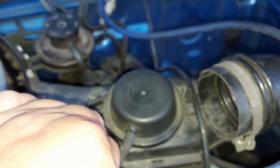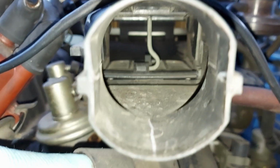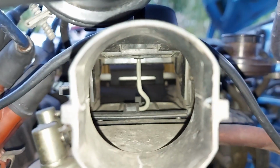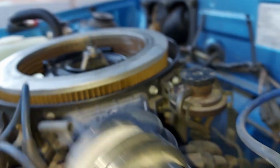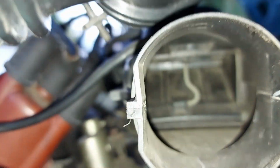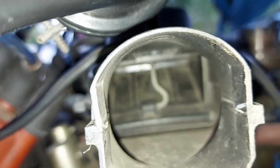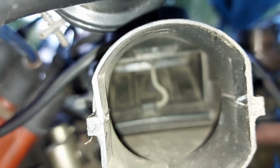So it doesn't seem to be working. That may just be that the engine's not up to operating temperature. You can see there I moved the vacuum and the spring pushed it open. So the vacuum causes the spring to pull up the vacuum diaphragm and close the valve, thereby routing warm air instead of cold air.